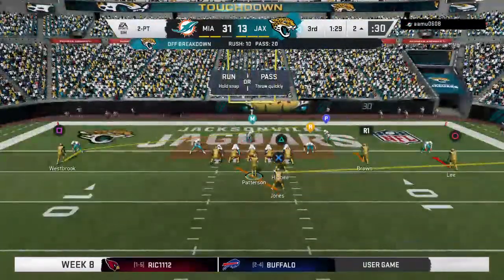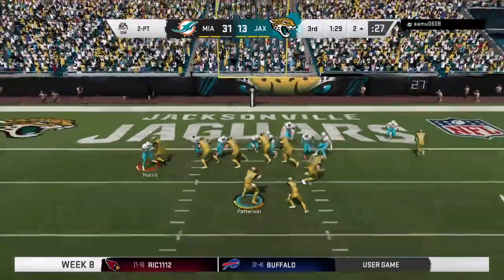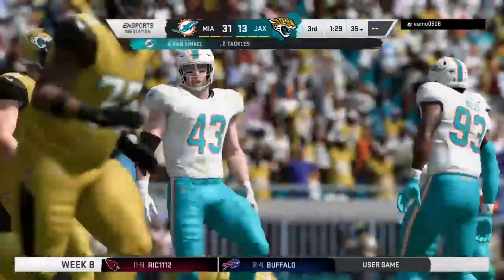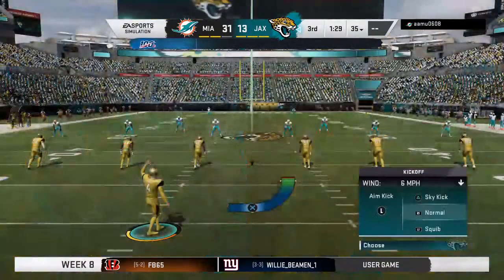So the Jags will keep the offense out there as they'll decide to go for 2. Now a fake on the give here as they try to run a pass option. Feeling the pressure here and taken down. A sack back at the 7.